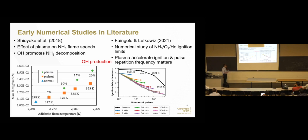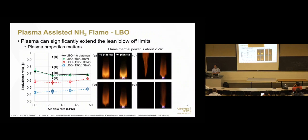Another work is from a research group at Technion in 2021. They also conducted numerical simulations and modeled ammonia-oxygen-helium mixture ignition. They found that plasma can generate OH radicals, and the OH radicals can accelerate the ignition. The discharge repetition frequency also affects how effectively the ignition delay is shortened. Basically, plasma generates OH radicals, and the OH radicals obviously can enhance the combustion process. That being said, our work was the first experimental work on plasma-assisted ammonia combustion.